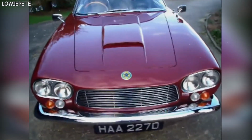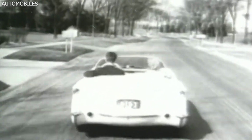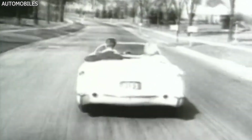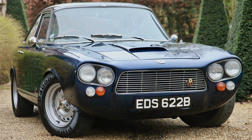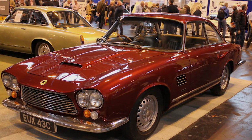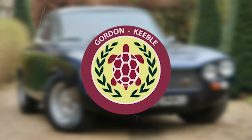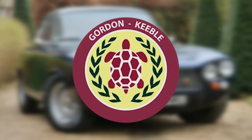The tortoise logo became an integral part of the Gordon-Keeble's identity. While it was initially intended as a humorous contrast to the car's speed, the logo also came to represent the car's durability and the unique blend of British eccentricity that characterized the brand. The tortoise emblem remained on all Gordon-Keeble cars, making it one of the most recognizable badges in automotive history.